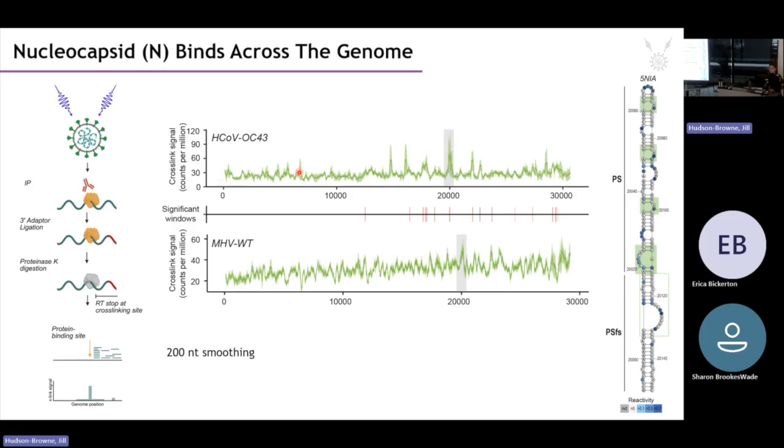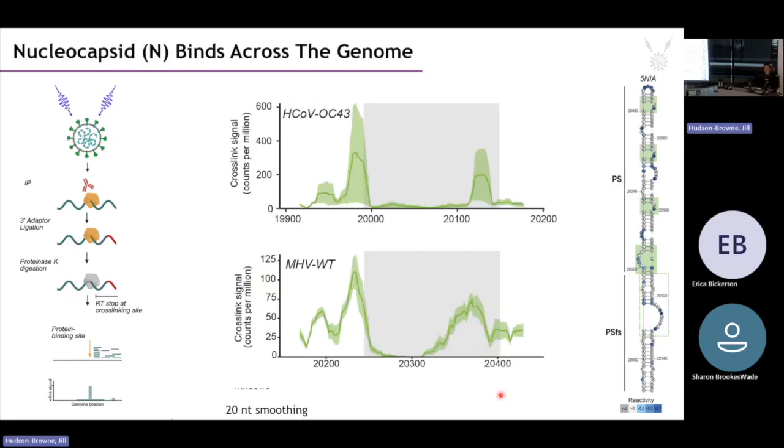You see that N binds across the genome, but if we look specifically at this region at 20,000 nucleotides, which corresponds to the area where NSP15 is, both of them show a peak of association of N to that area of the genome. Indeed, if we zoom in with a 20 nucleotide smoothing window, you see a peak of association of N with this region in both OC43 and MHV. This corresponds to the region which Harriet had identified as this bulge stem loop in her SHAPE data.